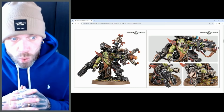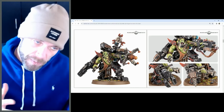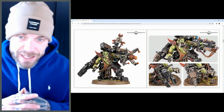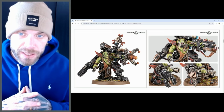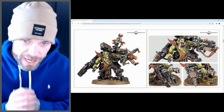Hopefully this isn't all we get alongside the Orc Codex. Look, if it is, I'm happy with it. It's cool to have him, but I think there's some other kits and stuff that need a revamp, and hopefully they've still got a lot more to reveal. We can keep our fingers crossed, but yeah, I'm looking forward to getting that Codex in my hands.